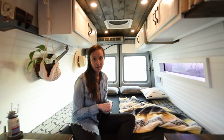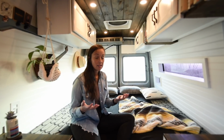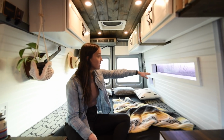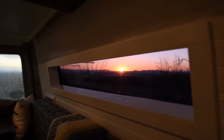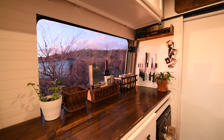So this was originally a passenger van, which is one of the unique benefits that you get is having windows on all sides, and you can choose to close them off or not. So we maintained all of the windows except for this backside passenger window. So we really love these windows looking out over the bed. And then we really love the front too, which allow us whenever we are cooking or doing dishes to have a great view at whatever we're looking at.